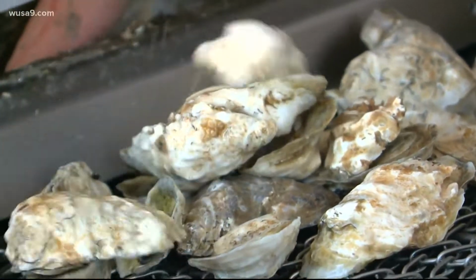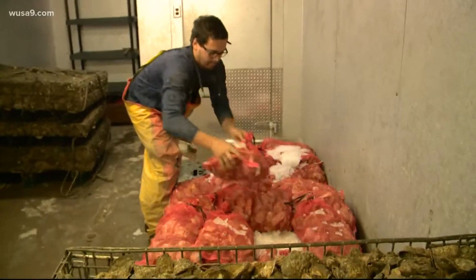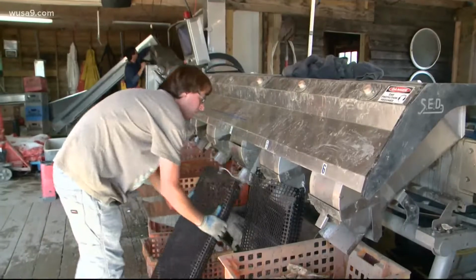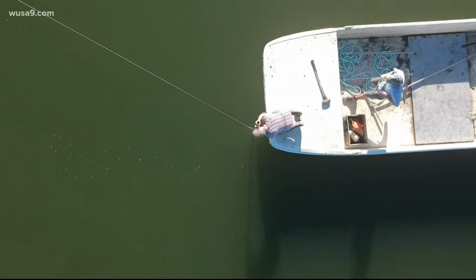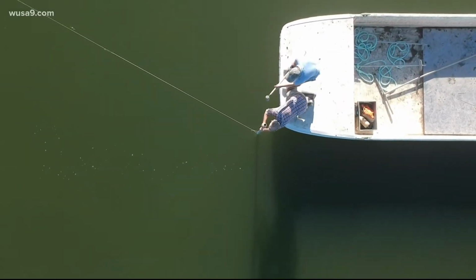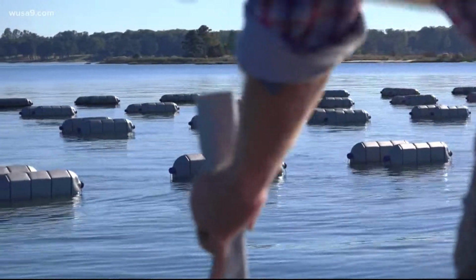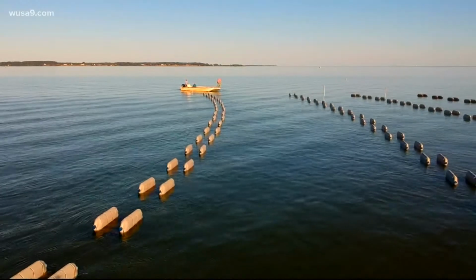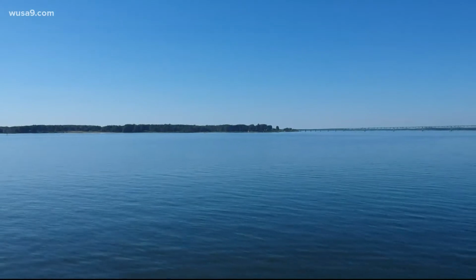Altogether, Croxton says the company puts out between 6 and 8 million oysters a year. Some years, farm production in the Chesapeake even exceeds the wild oyster harvest. Croxton says that's the whole point. We've definitely seen an explosion of interest, both in consuming oysters and in growing them. So I think it's here to stay. I wouldn't call it a fad 20 years later.